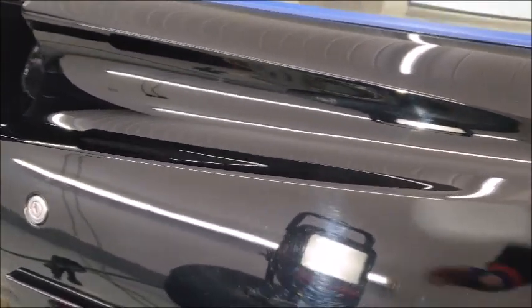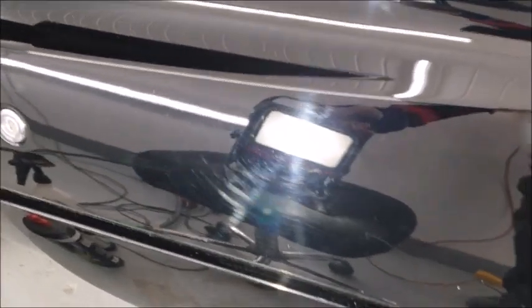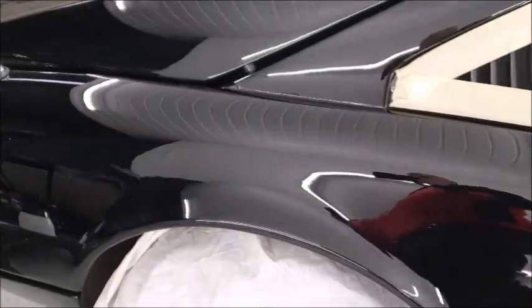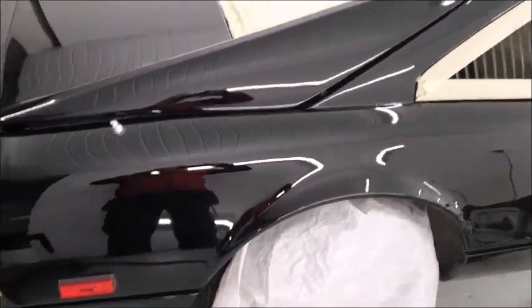Just been nibbing some of the dust spots out of this paintwork, and I'm just gonna start polishing, see if we can't get it a bit crisper. The top is starting to look more respectable, as is this flute in the door. Now we're gonna start there. But in general, it's started to look quite nice. I'm sure it'll look even better out in the sunlight.